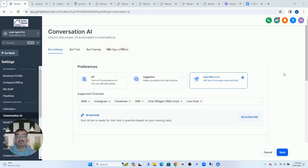And today we're going to talk about the prospecting tool inside of GoHighLevel. Why is this important? Because as valuable as the tools you have are, we still need people to prospect too. And this allows you to set this up inside of the same software. So let's go ahead and get into how to set this up.